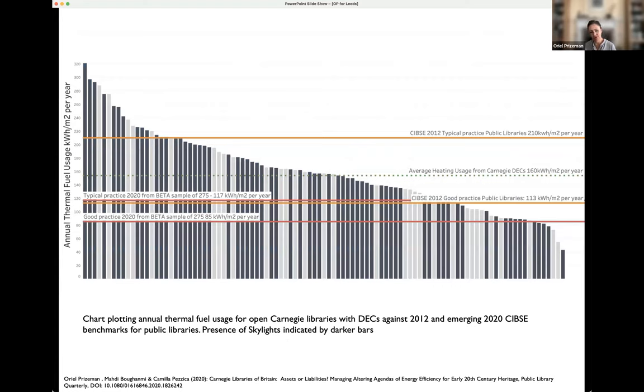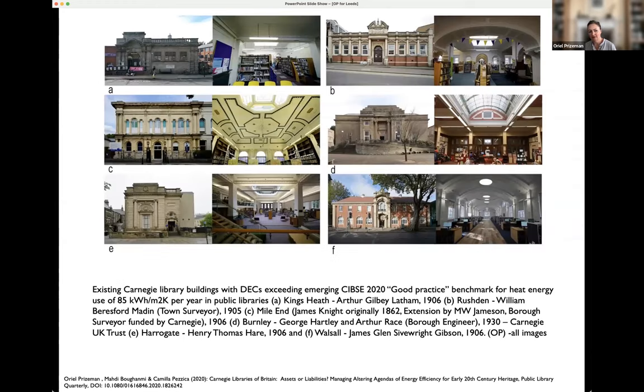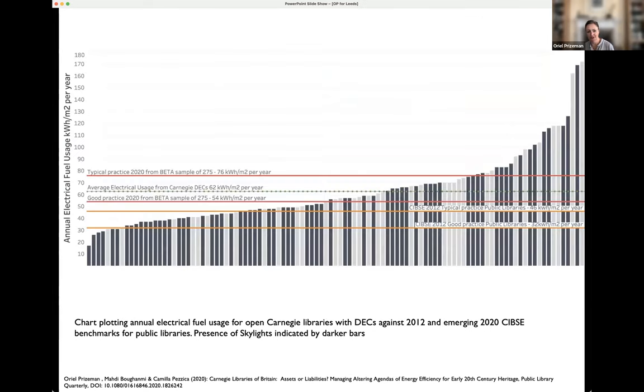So the other news that comes of this is these buildings, which I should stress are managed under quite severe financial challenges across the country, shows that their heating usage actually exceeds current good practice guidance on average. And if we look at the buildings across the UK who exceed the good practice that's coming up for 2020, or came out in 2020, you get quite an unexpected bunch of buildings that on face value, apart from perhaps Walsall, which has been recently refurbished, and Harrogate actually too. But if you look at these buildings, you wouldn't presume them to be in the top end of their energy use being for heating being better than other things.